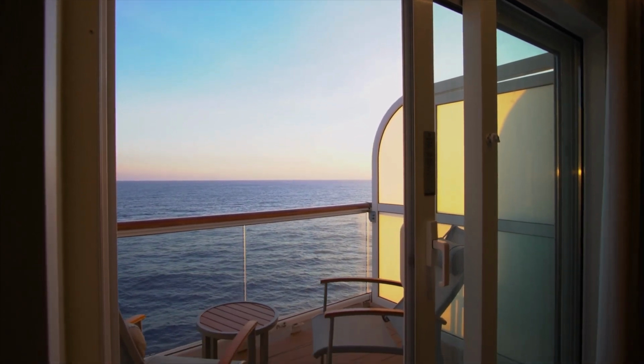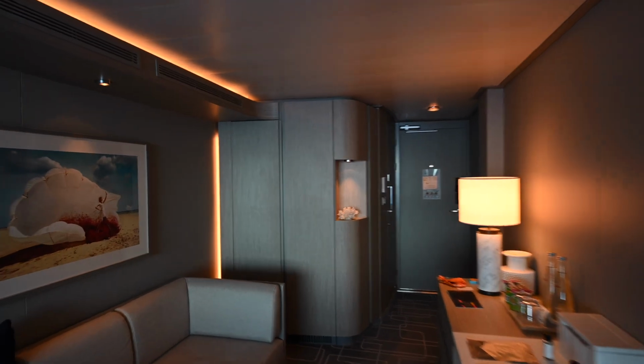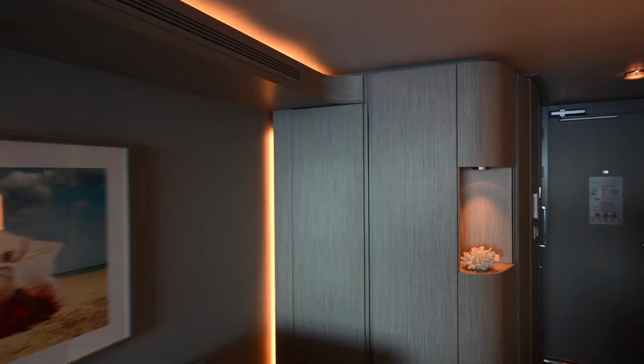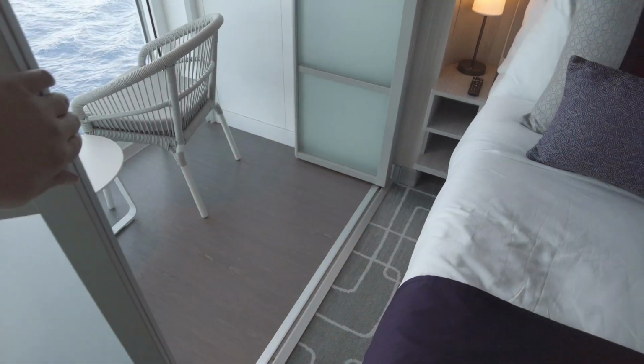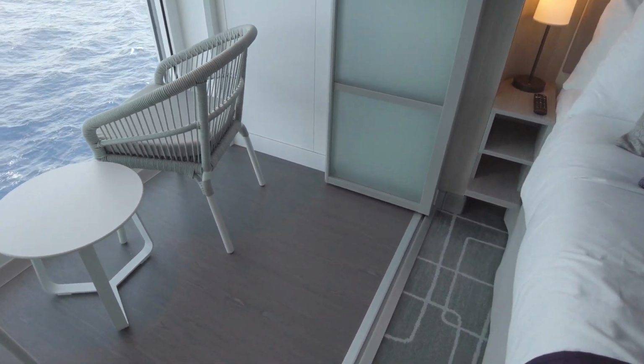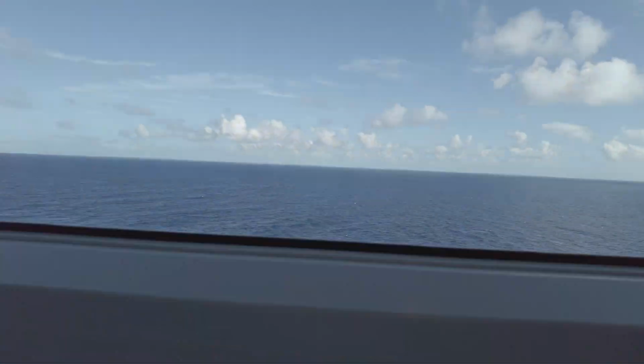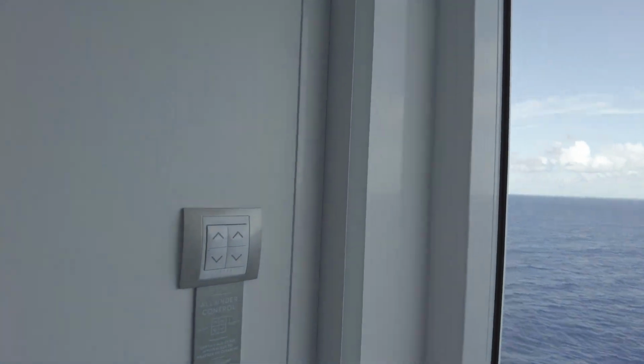There are a variety of different veranda suites depending on the size and how many people are sharing a cabin. Something new on the Edge class of ships is the infinite veranda. These rooms have more space, but to get that extra space, you do not have a traditional balcony, but an infinite veranda. What you have is a window that can raise or lower using a button. There are folding doors to section off the area.